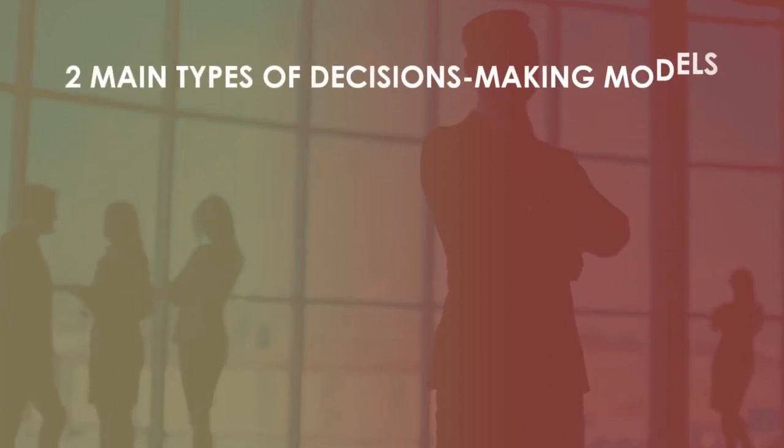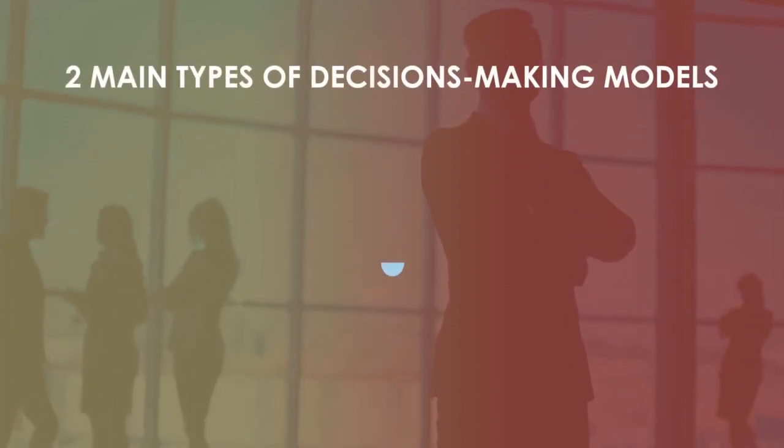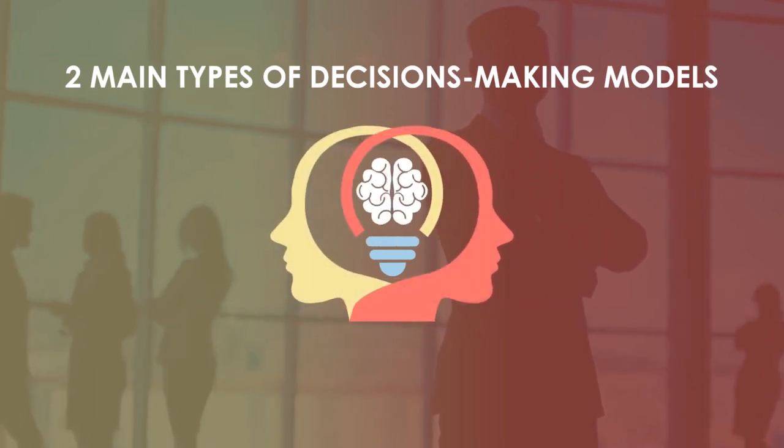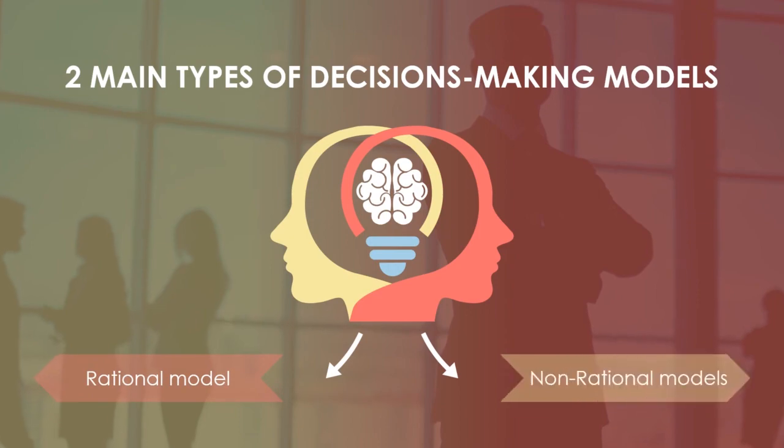Given the importance of decision-making processes, let's look at some methods that you can use to make decisions more effectively. Here we look at decision-making models broadly classified into two types, rational and non-rational models.